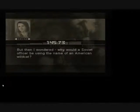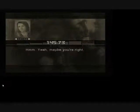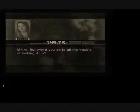So, the ocelot is an animal that lives on the American continent. But then I wondered, why would a Soviet officer be using the name of an American wildcat? Good question. Maybe it's because he's fast and agile like an ocelot. Yeah, maybe you're right. But why'd you go to all the trouble of looking it up? Because I was curious. Was it helpful? Sure.